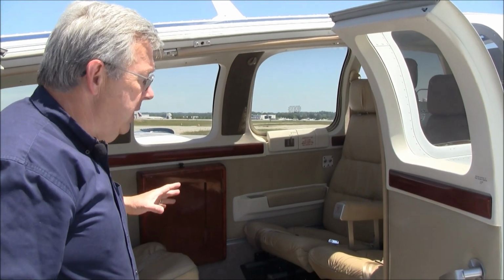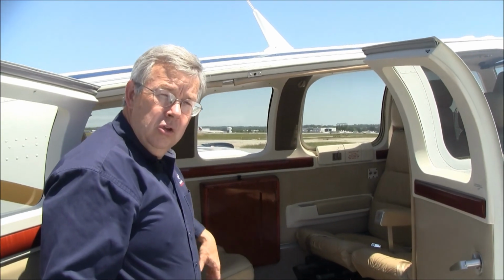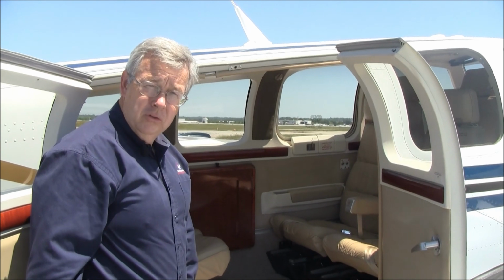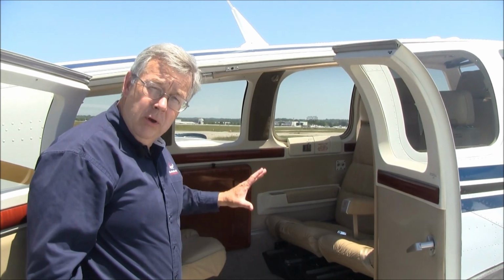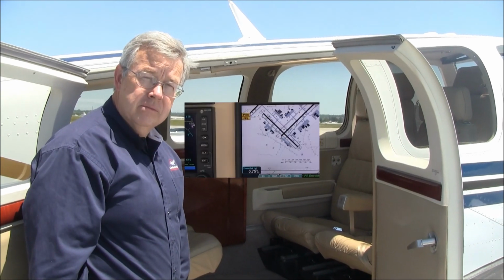And this particular airplane, even though it has factory air conditioning and TKS known ice, you still have 1,132 pound useful load. So with full fuel, you can put almost 700 pounds in the cabin, which is great for a newer A36.